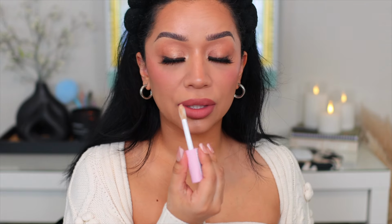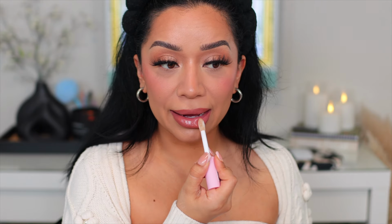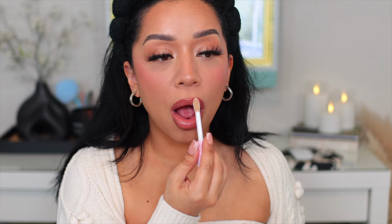Blingtastic. These are really good. I have a few of them and they're some of my favorites. So let's see how this looks. You guys see that? OMG. Oh my gosh. They're a little minty.